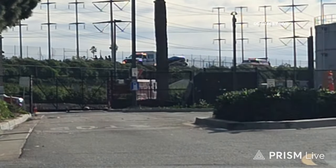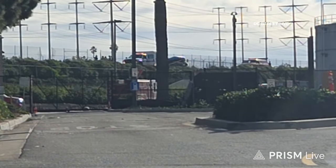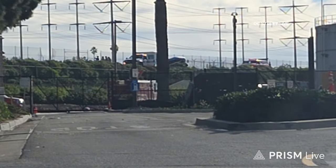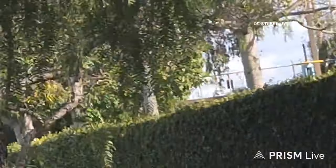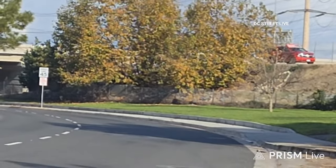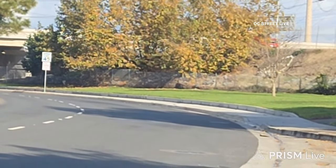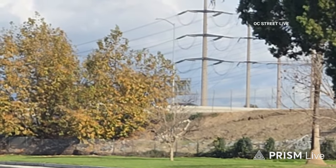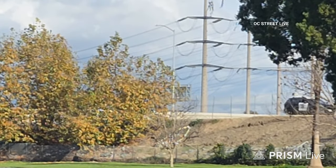I'm just trying to be quiet in case the local news networks want to use my feed, because they were out on other scenes. I don't see them here. This is private property in front of me, but they could be up on the hill. There's vehicles moving backwards. I don't know if we could catch it. Looks like a battalion chief, police car, they're all backing up.